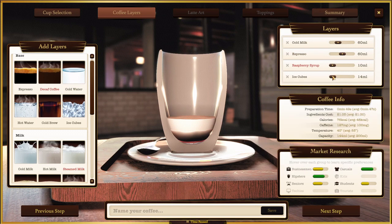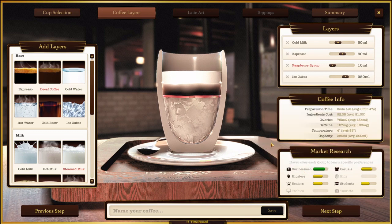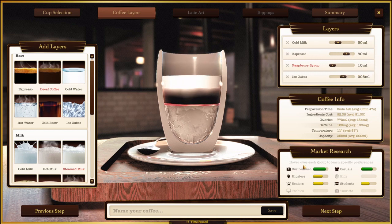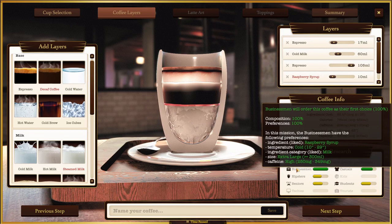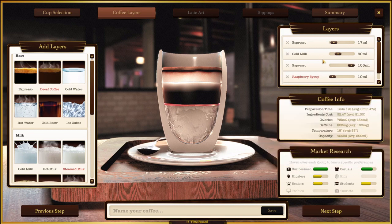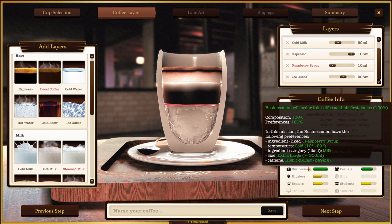Size extra large, yeah. We can throw in some extra ice. What's the temperature? 4 degrees, so we have to warm it up a little bit. Okay. 250 caffeines. Perfect! Some espresso, cold milk, espresso, raspberry syrup, and top it off with some ice, I guess. The perfect drink for the business people!